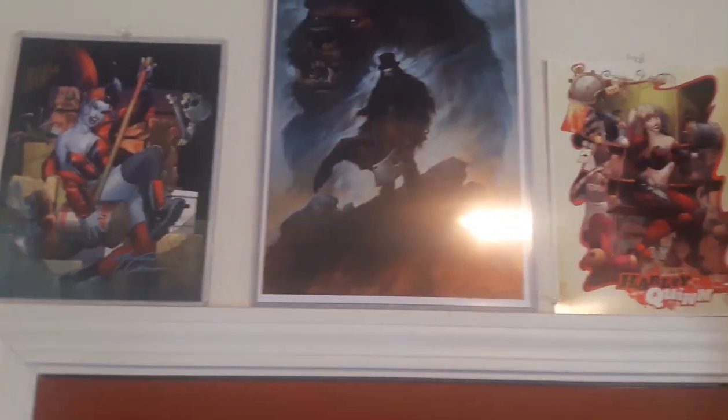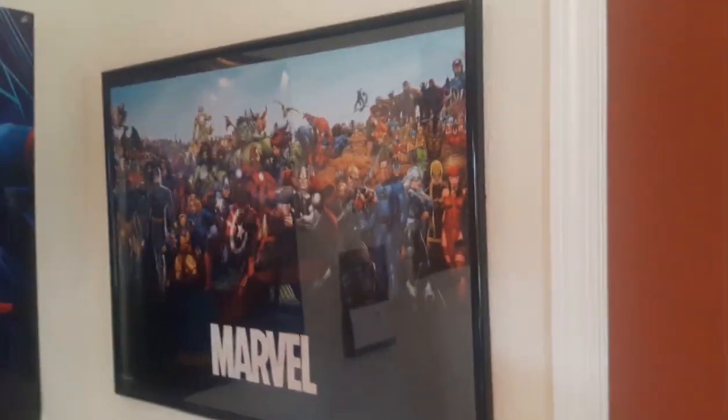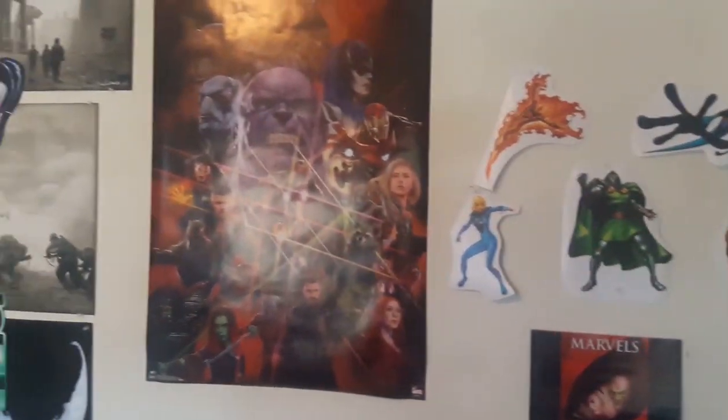More prints up on the wall. Got that one signed by Eric Powell, the Goon. Framed Marvel poster and Spider-Man. Some stickers. I don't like taking them off, sticking to the wall. And yes, here's a nice superhero bed set.